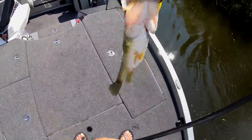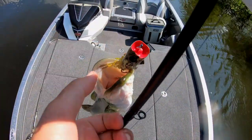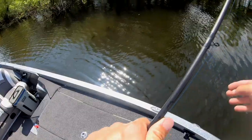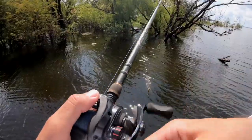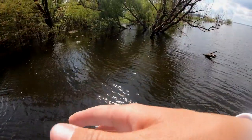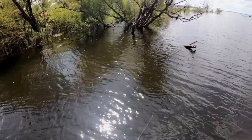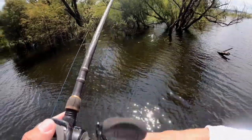God, they're crushing this thing. Little one. Throw him back. There's so many fish that live in here. I thought that last one was big, the way it boiled.